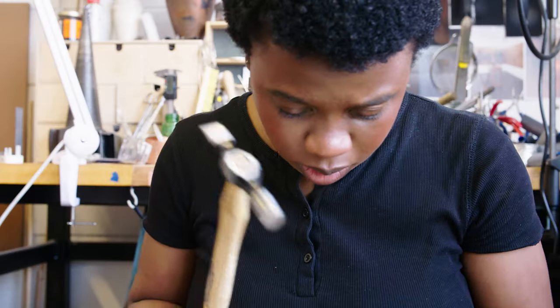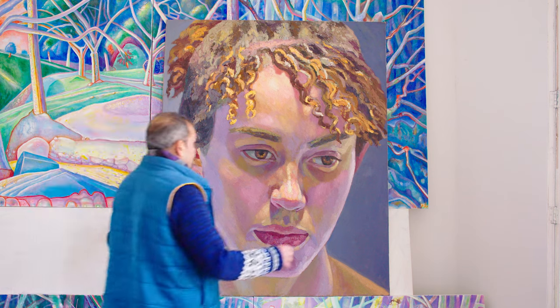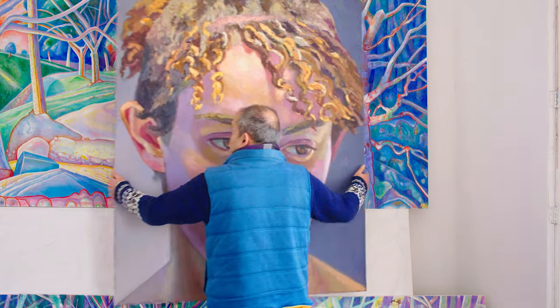For us, it's about connecting with audiences in Sheffield and beyond. The ambition for the Visual Art Collection is that it's a nationally important collection.